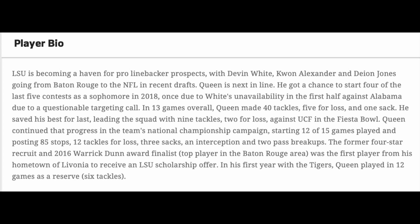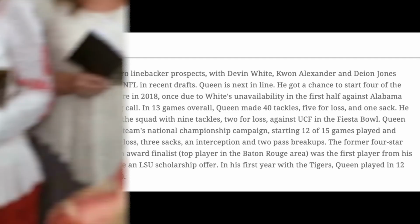That's just going to tell you the type of player that Queen is. This is a top linebacker. This is a guy that you can plug and play, and it's going to be really interesting, obviously, with who we brought in with Martinez and the crew. So I'm really excited about this pick at 36.